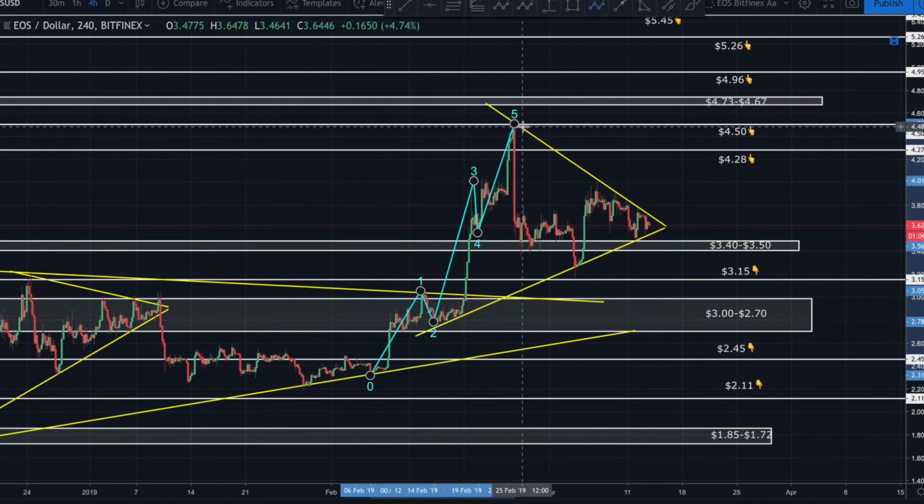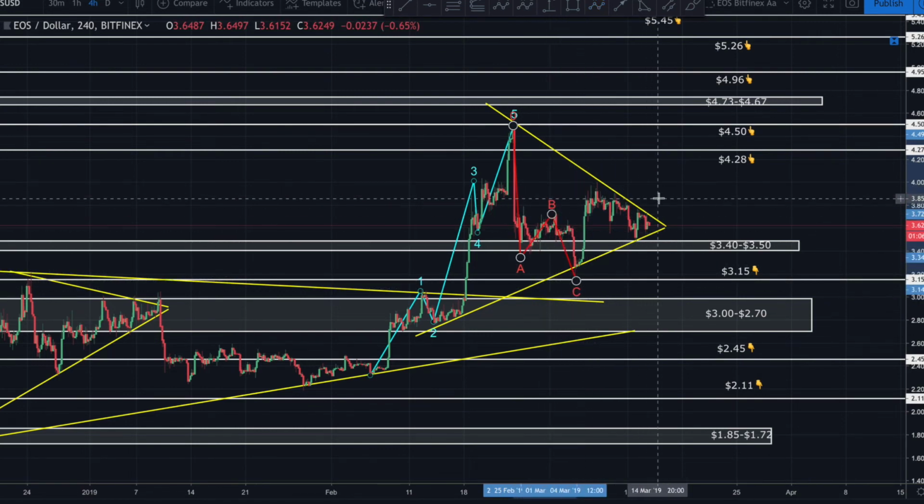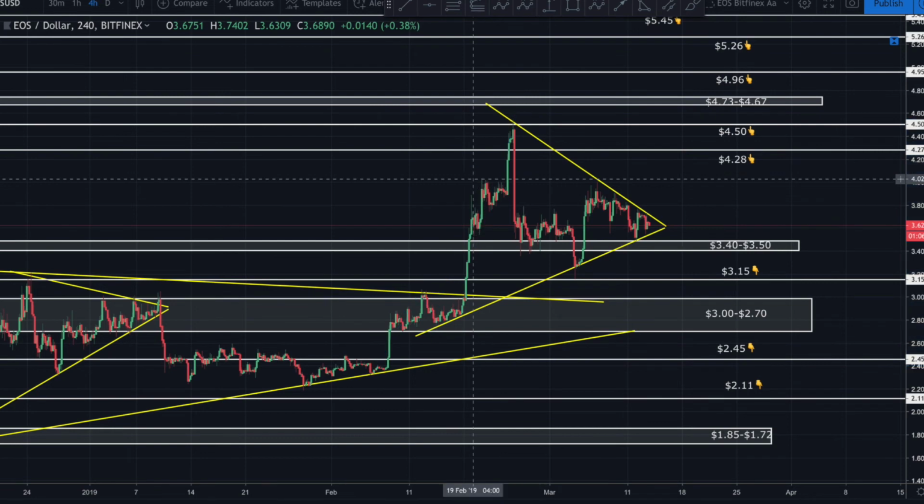If this is in fact an accurate count, and again, take this with a grain of salt, I'm not saying that it is. I do not like Elliott wave in low volume markets, but we could be looking at something like this. We had our ABC, and now we're starting what would be a primary wave 3, or a wave 1 of a sub-wave 1 of our primary wave 3 here. That's a real possibility, guys. Let me get rid of this and clean this up just a little bit.